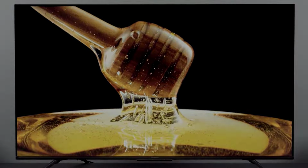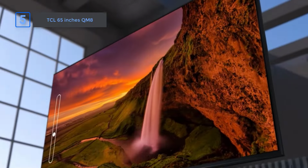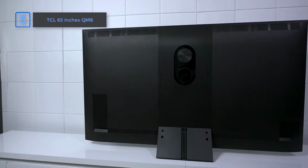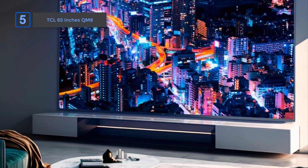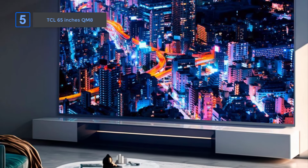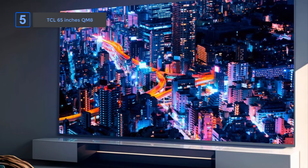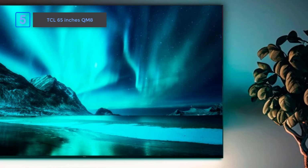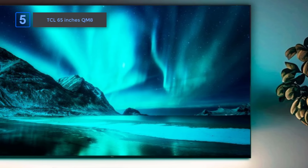Now let's get started. Number 5. The TCL 65 inches QM8. If you do a lot of digging around other sites, you'll see them recommending the TCL QM8 as the best 65-inch TV. And while we agree that it's one of the top TVs, the U8K has a few more advantages going for it, including the ATSC 3.0 tuner, better sound quality, and more consistent picture quality.